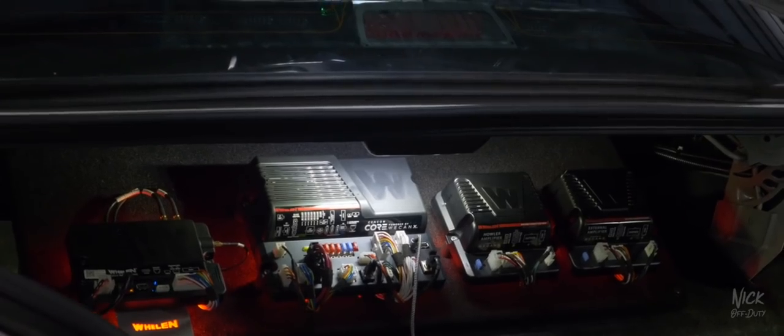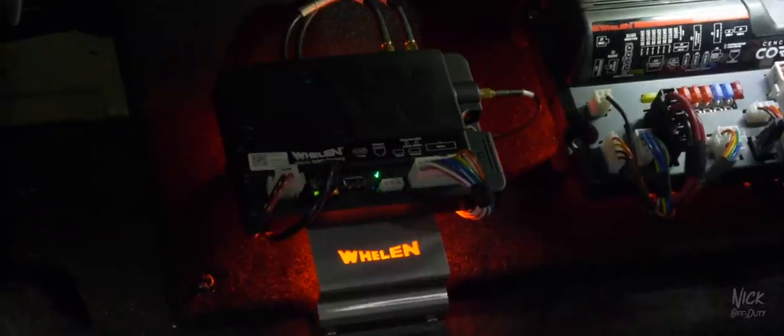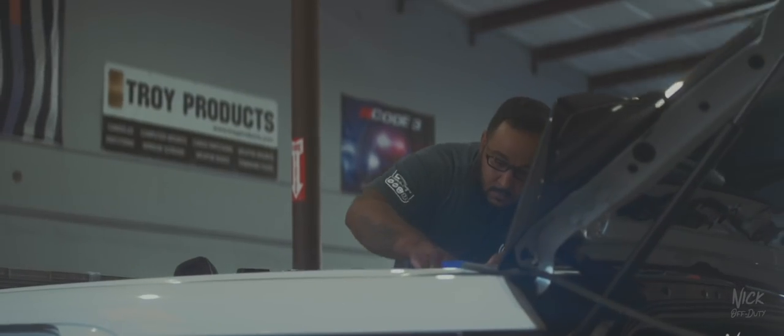So, as promised, we're back and we're going to be doing a light show. We're going to break down these lights, tell you how they work, show you the light controls, switch boxes, and all the high-tech stuff that was put in there, all the Whelen equipment. If you haven't seen part one and part two of the vehicle installation, make sure you go back and check them out. I'll link them right here. We went through the process of how all this stuff gets put together.